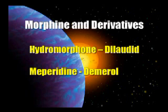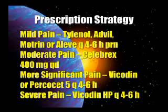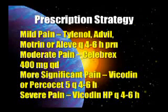So here's your strategy. If it's mild pain, Tylenol and Advil work very nicely. Motrin or Aleve every 4 to 6 hours, PRN pain works well. If it's a moderate pain, use a COX-2 inhibitor like Celebrex, 400 milligrams QD. More significant pain, Vicodin, Vicodin ES. Percocet works. And for very severe pain, I would recommend the Vicodin HP.